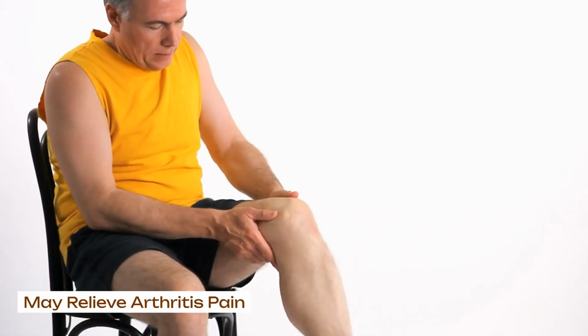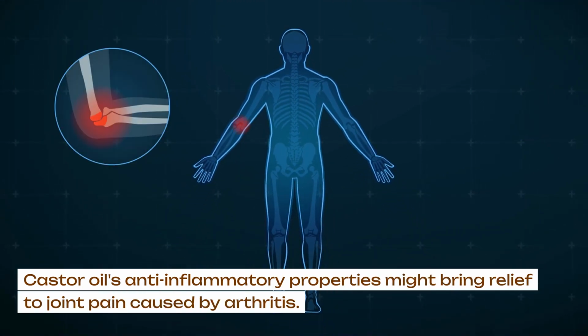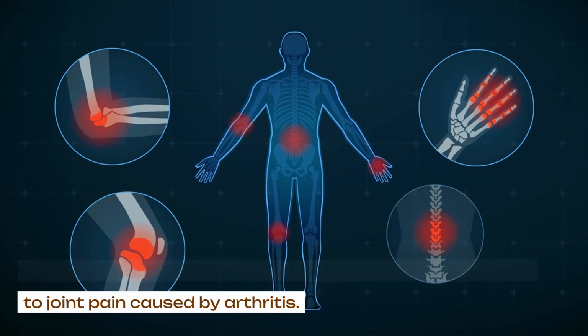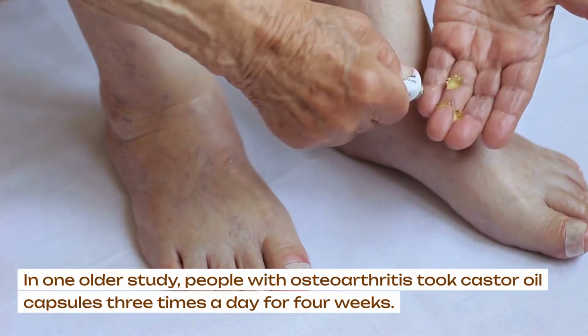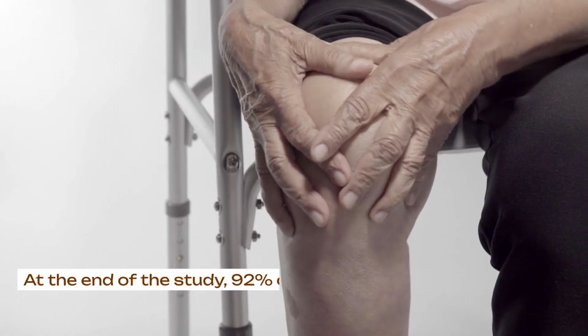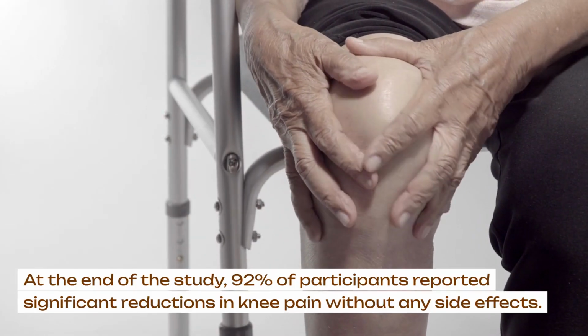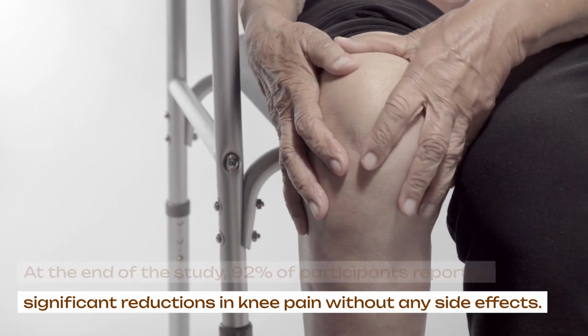May relieve arthritis pain. Castor oil's anti-inflammatory properties might bring relief to joint pain caused by arthritis. In one older study, people with osteoarthritis took castor oil capsules 3 times a day for 4 weeks. At the end of the study, 92% of participants reported significant reductions in knee pain without any side effects.